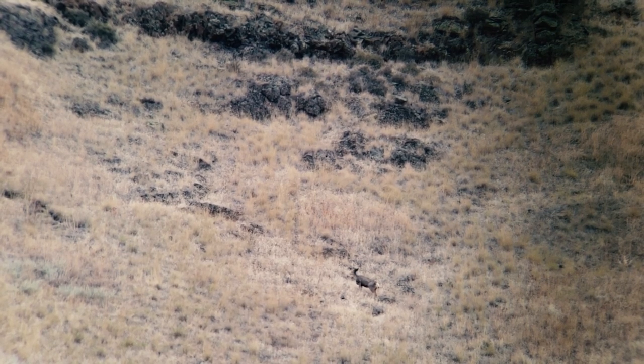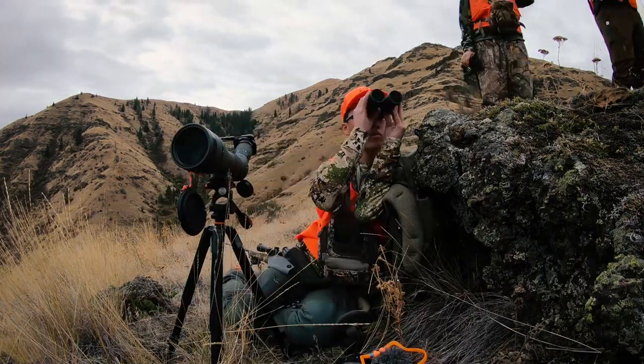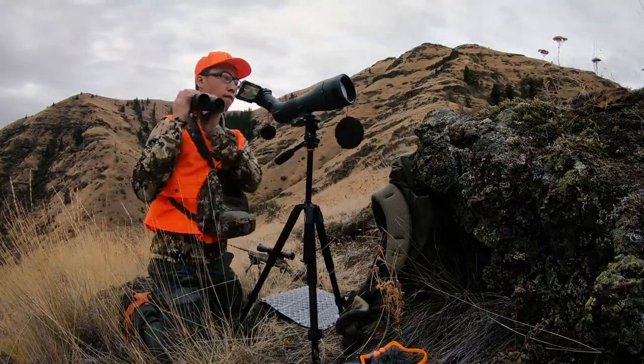So it's 7:49 in the morning and Sue just glassed up the first deer of the day. It's just a doe, probably like 2 miles away. We're just perched up along this little ridge. Just got my backpack leaning, that way I can be comfortable and glass.